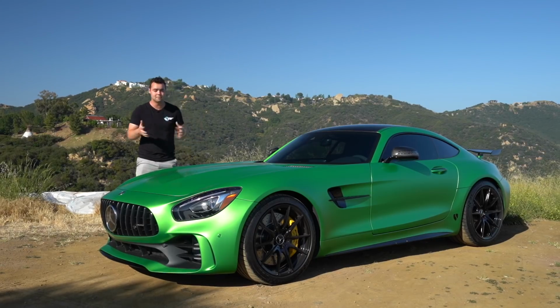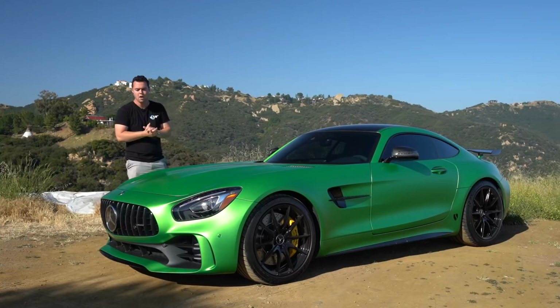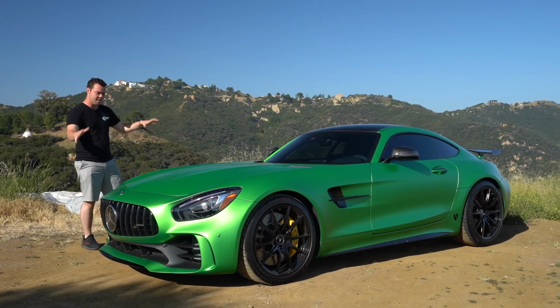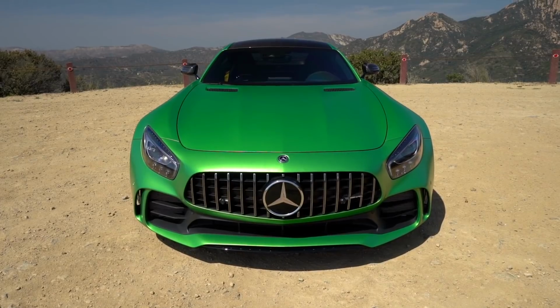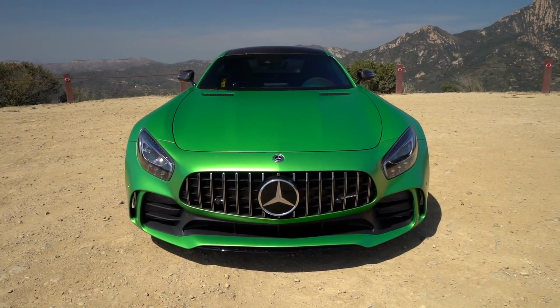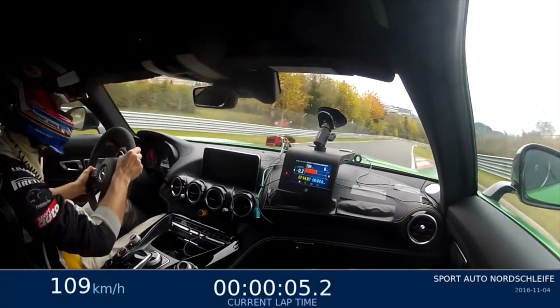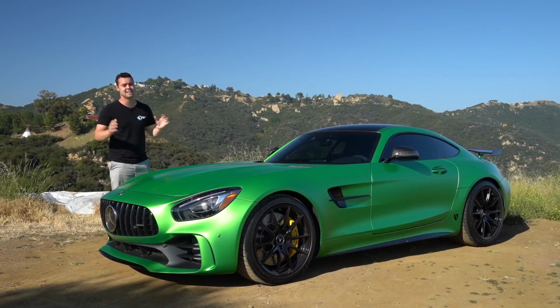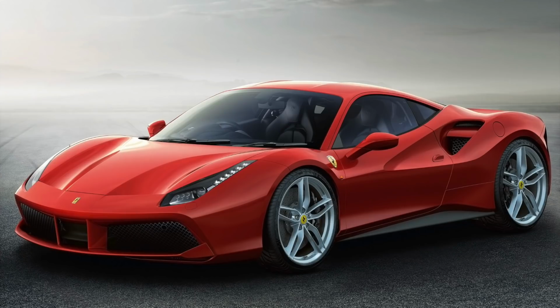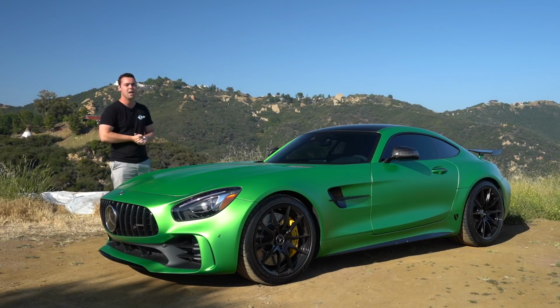Sure, the GT3RS, in my opinion, is one of the best looking Porsches ever made and one of the best looking cars in general, but it just doesn't have the stance that this GTR has. No reason why they call it the beast of the green hell. Well, the actual reason they call it that is its unreal Nürburgring time of 7 minutes and 11 seconds. For reference, that's 10 seconds faster than a 991.1 GT3RS and 11 seconds faster than a Ferrari 488. And the 488 will cost you over $100,000 more than this car.